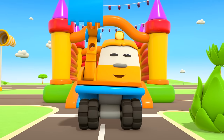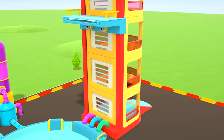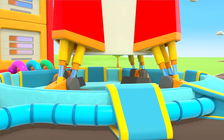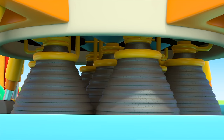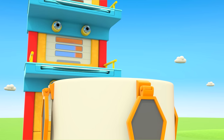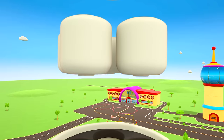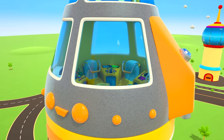And where's Scoop? Here's a tower with a crane on top and the launch pad. Let's build the rocket's first stage. The first stage has lots of powerful engines. Cylinders full of fuel and combustibles. The second stage, with engines and cylinders. Here's the most important part for the astronauts and any useful cargo.